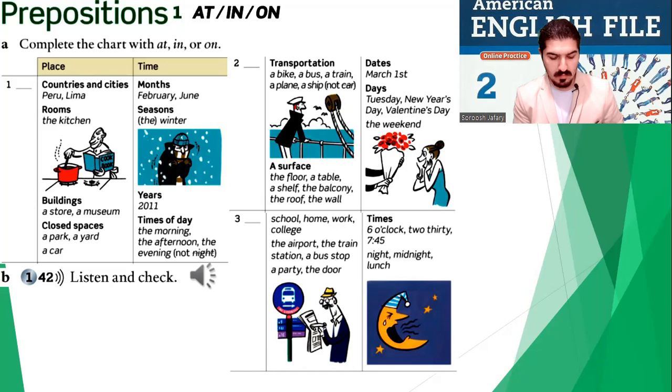3. At. At school. At home. At work. At college. At the airport. At the train station. At a bus stop. At a party. At the door. At 6 o'clock. At 2:30. At 7:45. At night. At midnight. At lunch.